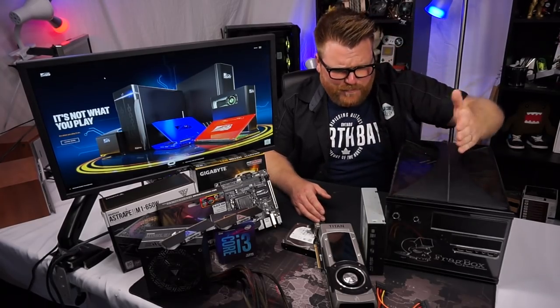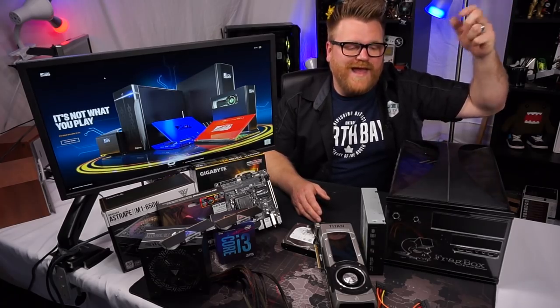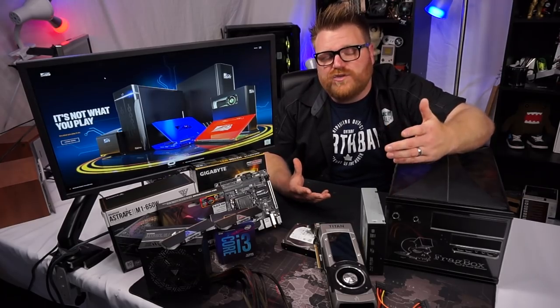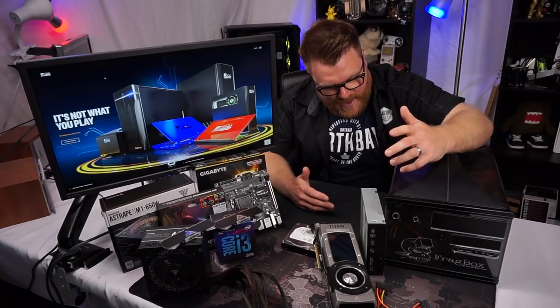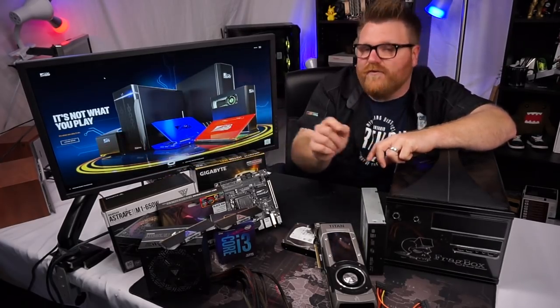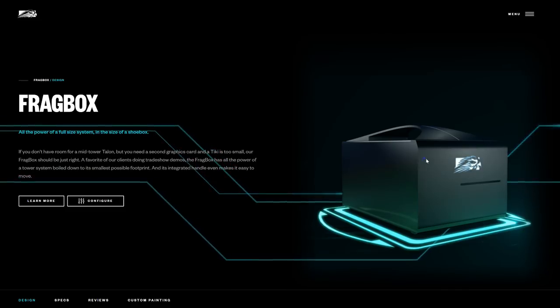But it's super cool. Their whole idea was this is something you can pick up and go, bring to a LAN, and they would load this thing up with sometimes up to four GPUs or two dual GPU solutions in Crossfire or whatever. So they're still actually even making the Fragbox today. You check out right here, they're literally still using a variation of this chassis, and you can order one.